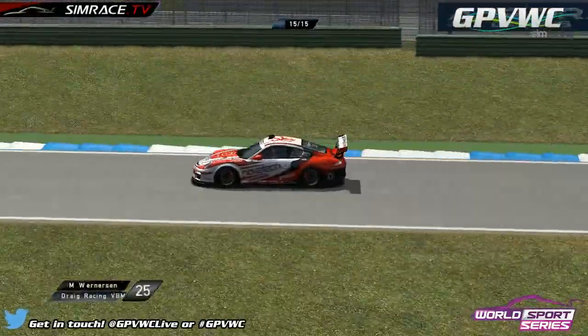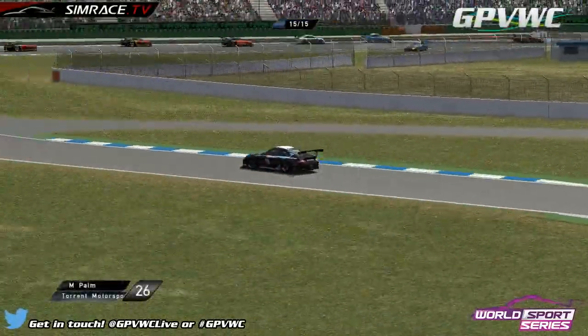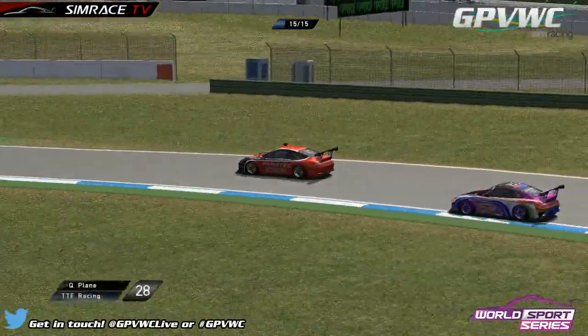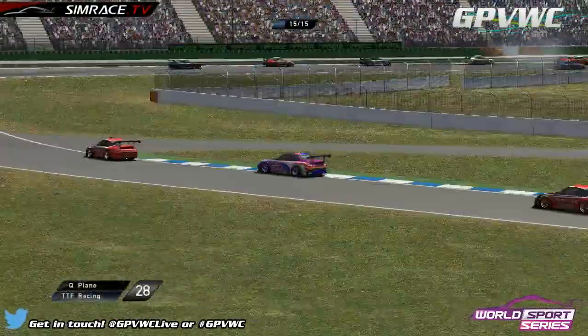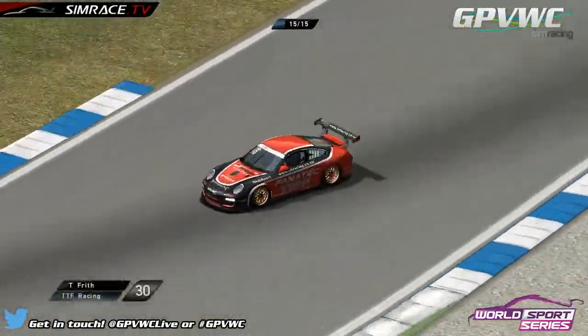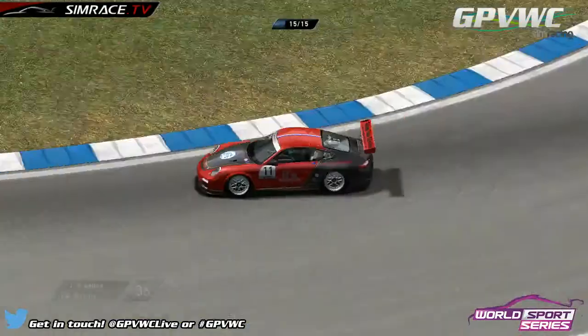P25 for Drake, very disappointing for him considering his good recent form. Martin Palm joins us in P26 for Torrance, with Terence Gretsch off the track in P27 for Lusitania, making his debut. Quinton Plains, P28 for TTF Racing, with Demetrius Humanis, P29 for Deltec. Tyron Frith is 30th for TTF, with Ken Hunter rounding out this little inter-team battle in 31st for Deltec.